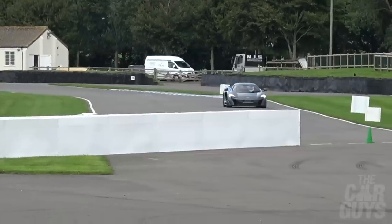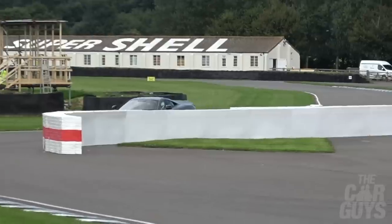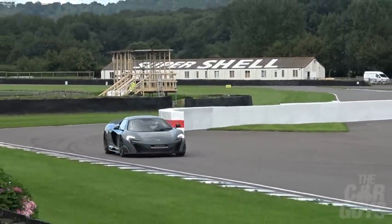It was, and actually the thing that was stopping the car from going any quicker were the tyres. Yeah. In the end, you got to a point where you were like, I'd like to run some slicks on this to see what it actually could do.